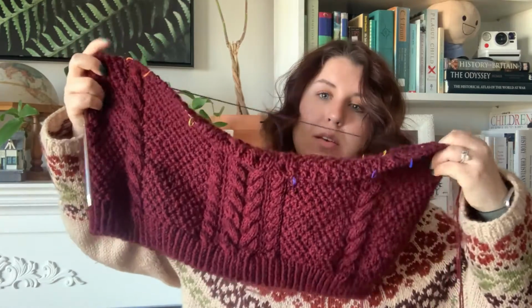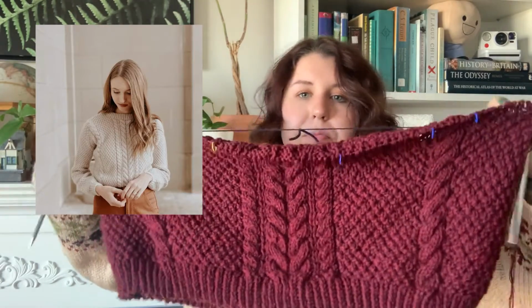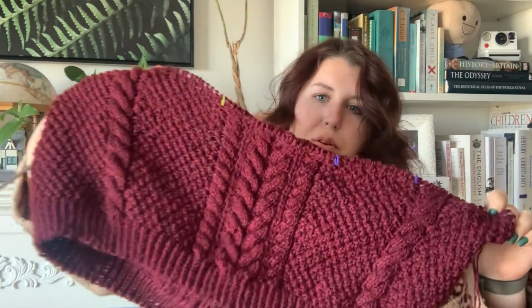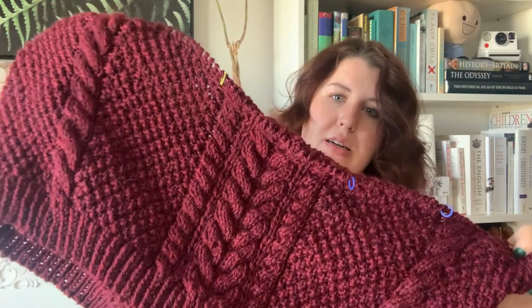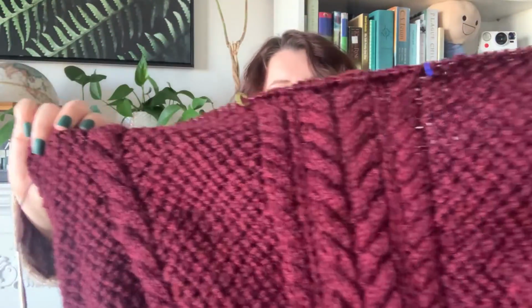And so this is the Kenley Pullover by Fine Fibre Co. So as you can probably tell, it's knit from the bottom up, and it is a beautiful all over textured pattern. So it's got cables here and here, and then it's a beautiful moss stitch. I think it's absolutely stunning, a stunning pattern.